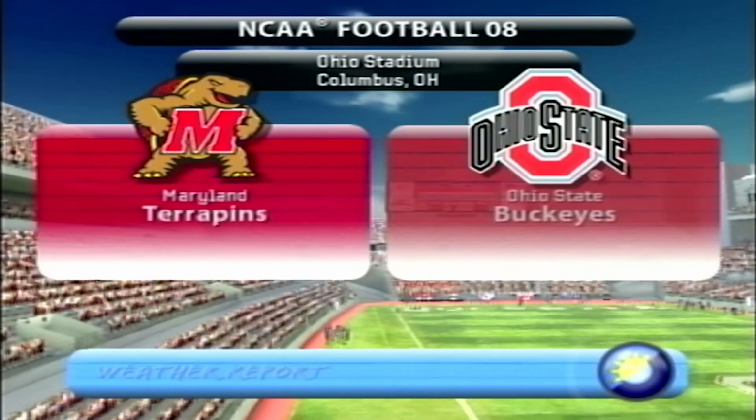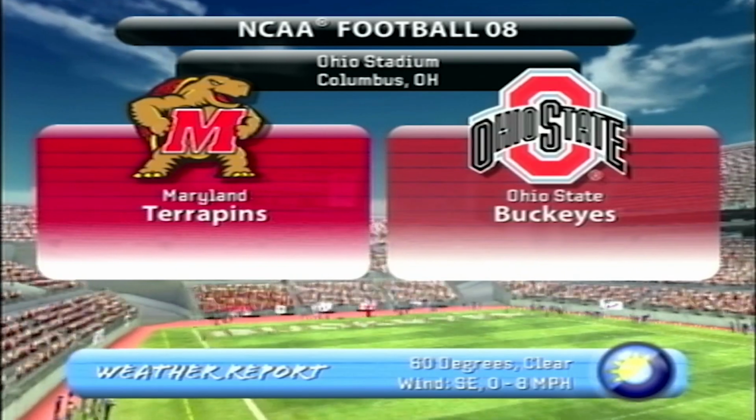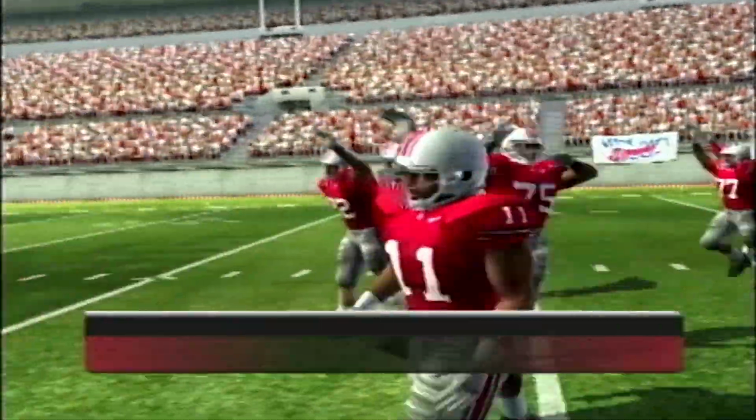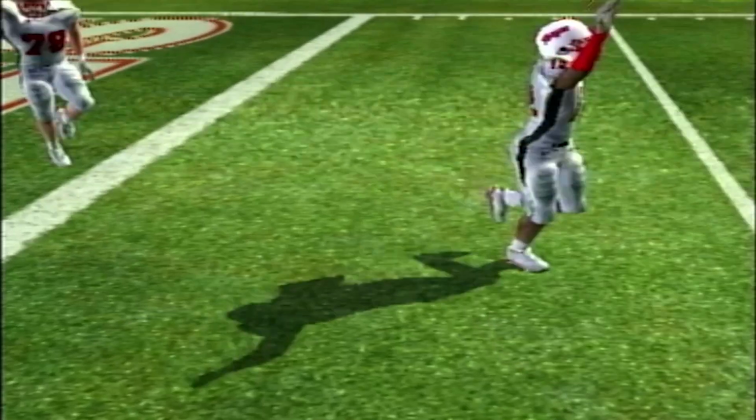It's a beautiful day in Columbus here on the simulator as Ohio State takes on Maryland, and I can promise you guys, this episode's going to be a lot more exciting than last week's when Rutgers beat Ohio State 13-3. So we got that to look forward to. The Buckeyes and the Terrapins, week 6.